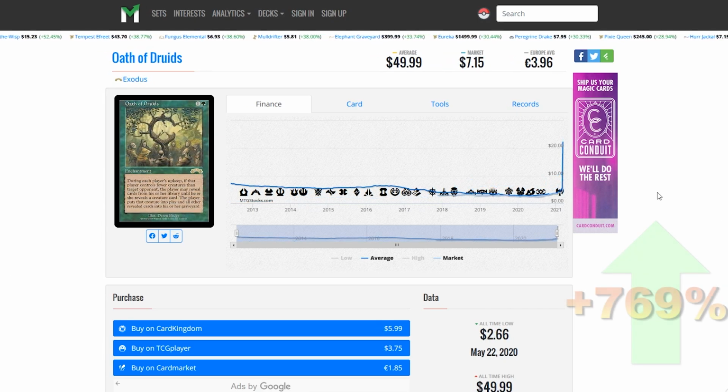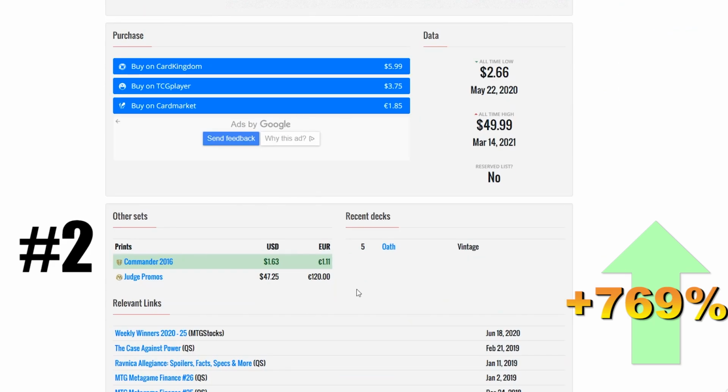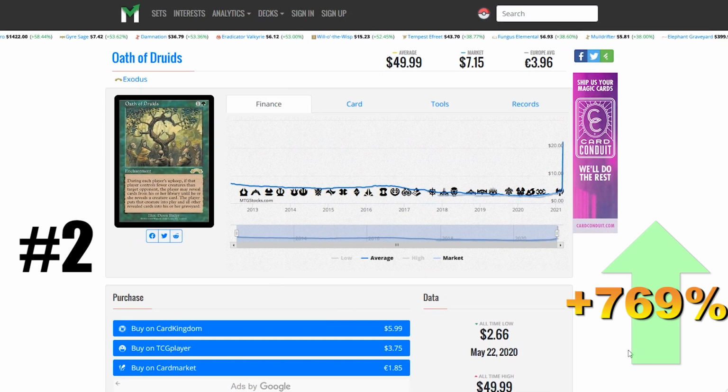Our number 2 winner this week is Oath of Druids, up 769% to $50. Now this is the Exodus printing, and this is clearly an old school printing buyout because you can get a Commander 16 version of this card for still under $2. Oath of Druids makes appearances in all kinds of heavy hitter Commander decks. Even the likes of Muldrotha, Golos, and Mael all employ Oath of Druids.